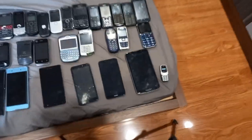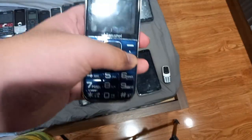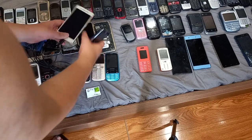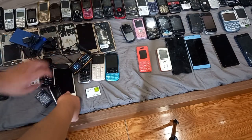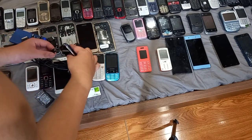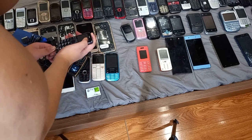And last but not least, I got this one brand new in the box. This is the Mastel Family 12. And the battery's dead. I had a charger and everything, so I'm just going to do something with it. The battery just quit on this one for some reason. But I will charge this one up before. Yeah, on the bottom.